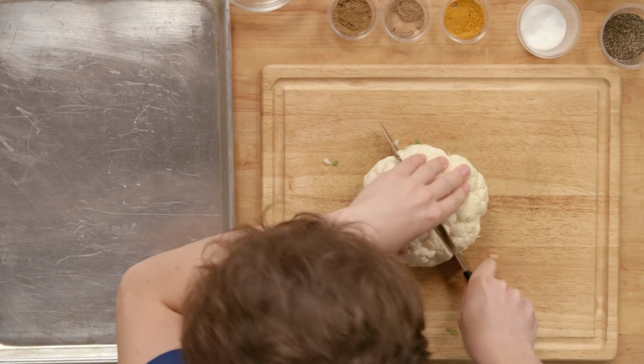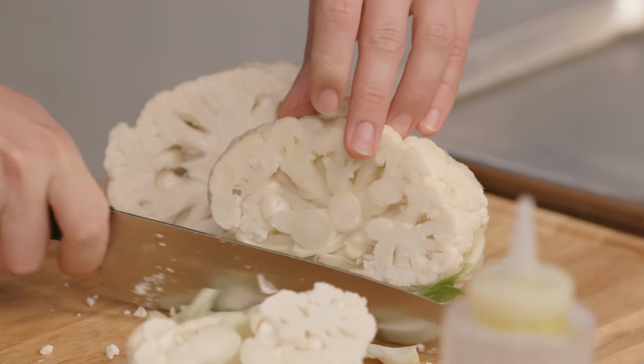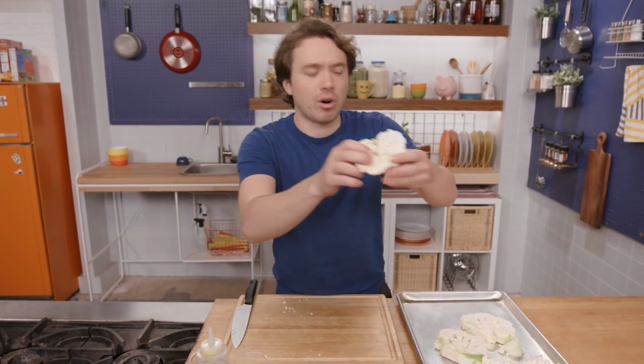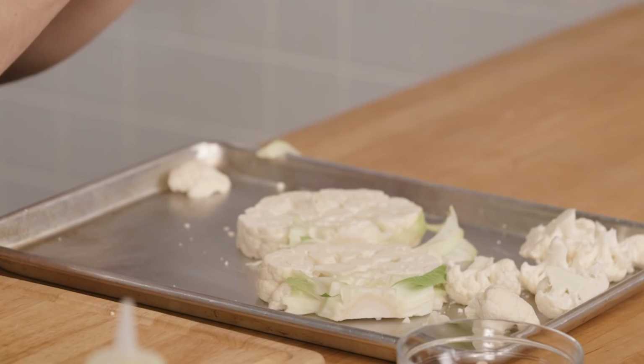In half. Steak number one, beautiful. So you can see this part doesn't really have a core on it, so it falls apart pretty quickly. It's really the ideal time to cook some cauliflower and save it for later.